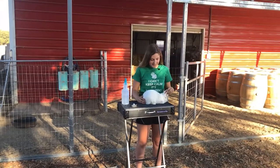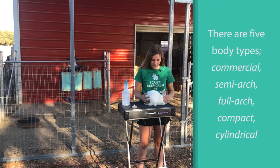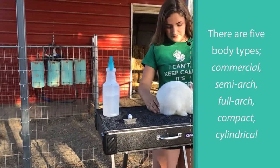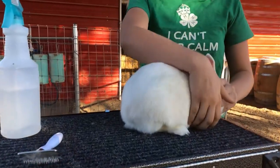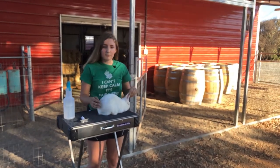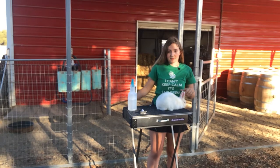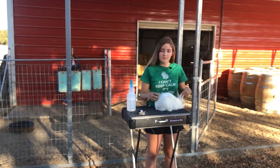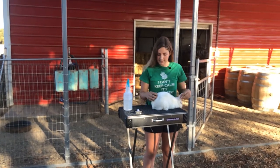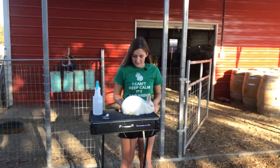So the 5 different body types for rabbits are commercial, semi-arch, full-arch, compact, and cylindrical. Now this rabbit is a mini satin, and it is a compact breed. So an average senior weight range for a mini satin is about 4.5 pounds. So they are going to be a 4 class breed. Californians, which I also have in my barn, their average weight is 9 pounds, which means they're going to be a 6 class breed.